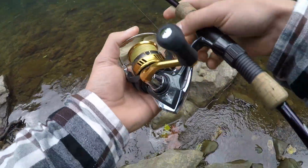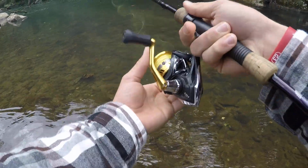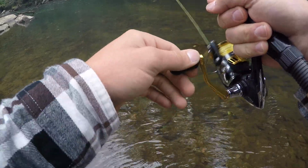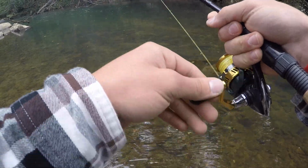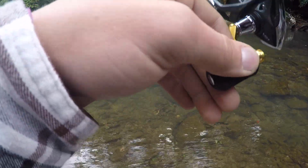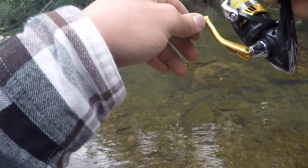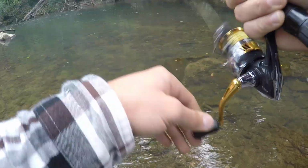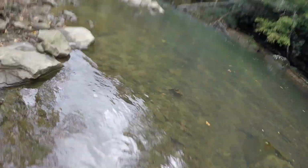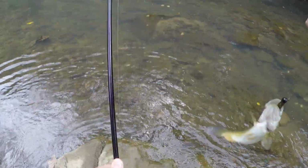As soon as it dropped, it got a bump. Oh wow, that was a bad cast. Oh, I'm getting bit. There we go. Oh, yes. Yes. Creek smallmouth.